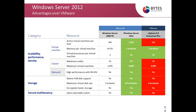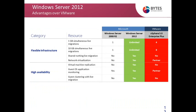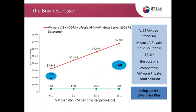Like I say, this is not a rip and replace of the VMware world. We all understand that people have made those investments, but it's an acknowledgement that Microsoft has well and truly caught up in terms of the scalability, the flexibility, and the growth capabilities of Hyper-V.